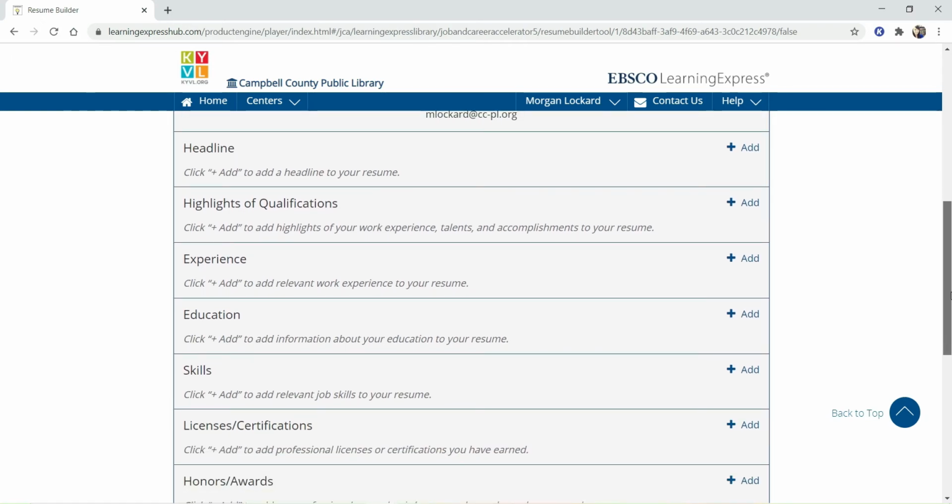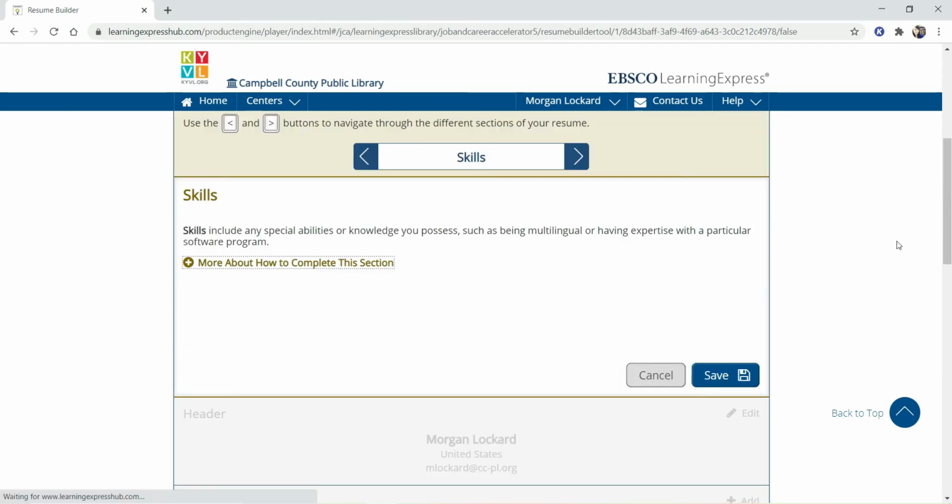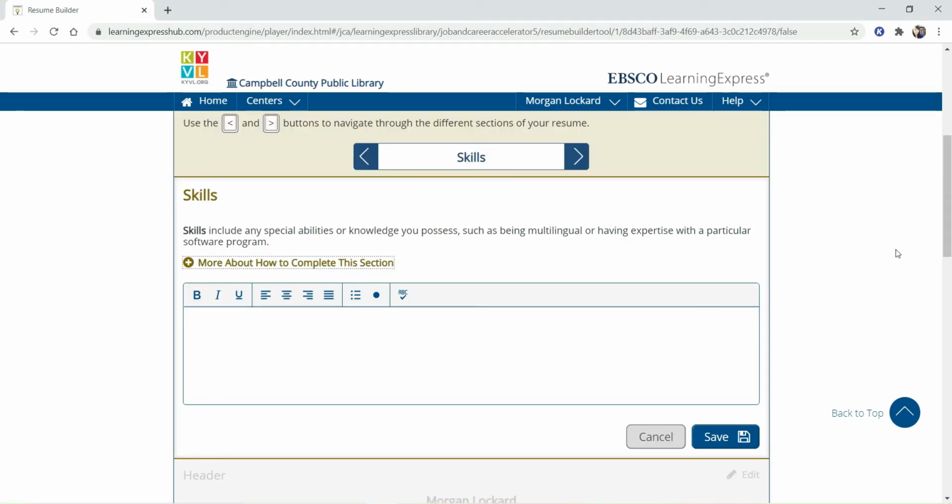Let's look at another section just to kind of get an idea of what the Resume Builder can do for you. Let's go ahead and click the Skills button. When you have not started working on a section, it will have the Add button instead of Edit. Here we can see another description.